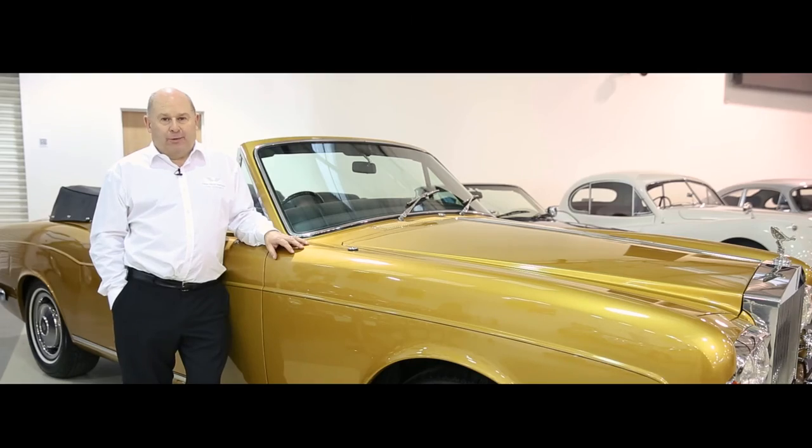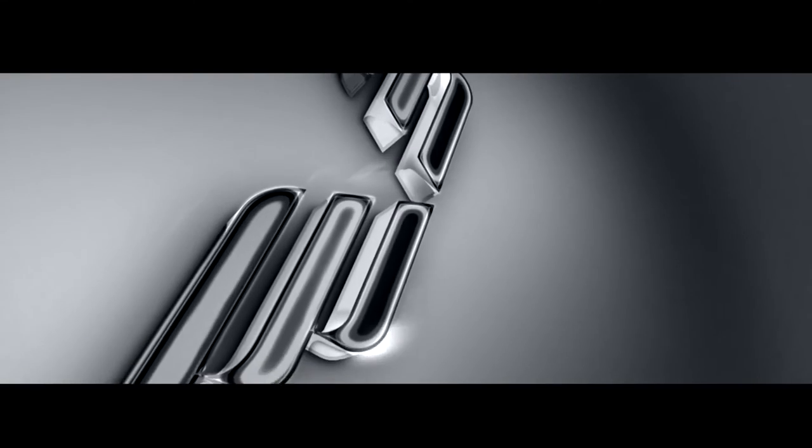We are very proud of every car in our heritage collection here at Peter Vardy, but I have to say, the Rolls-Royce Corniche Convertible really does hold a very special place in our showroom.